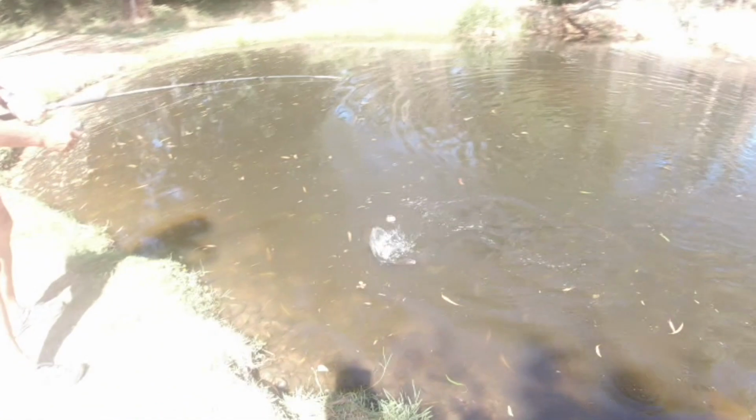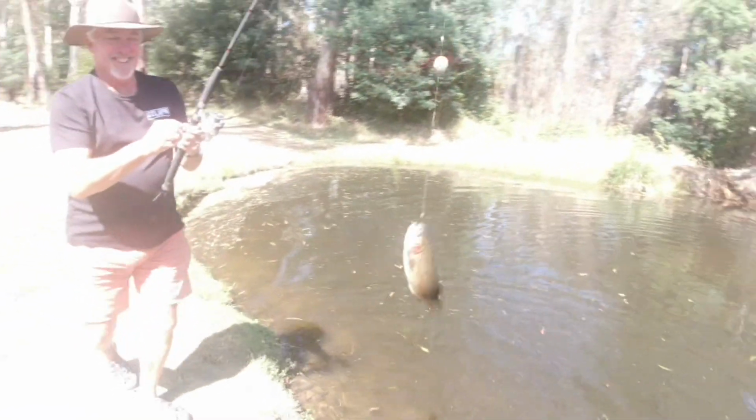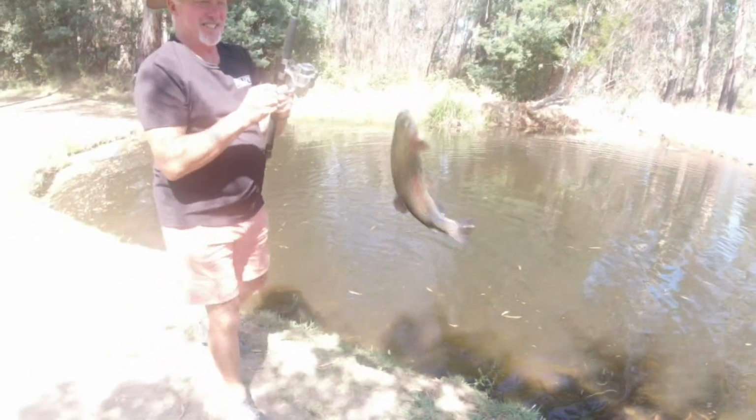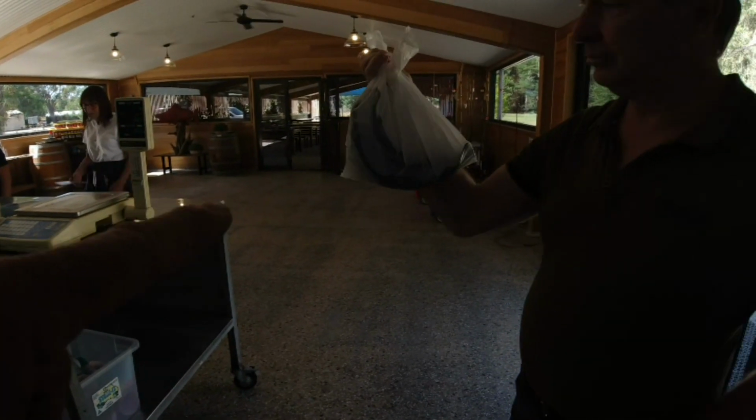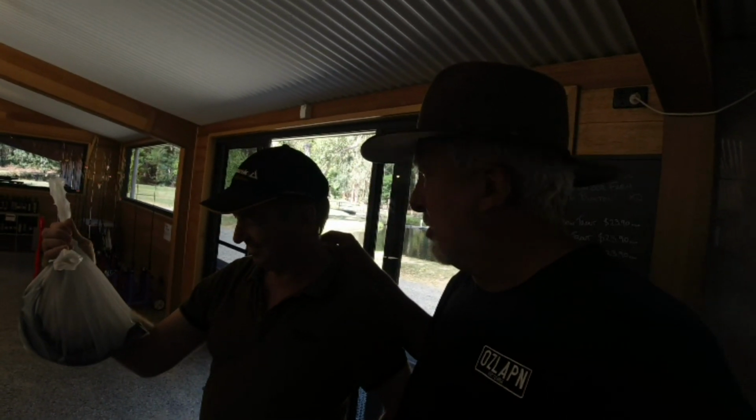This is a good one. Here we go. Oh yeah. Golly, gosh. That is a nice sized fish. Okay, so this is the outcome of a really hard day fishing. Lindsay and I have worked really hard, and it's the first time I've actually caught a fish real quick.